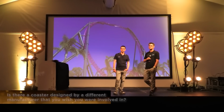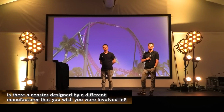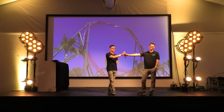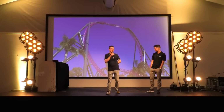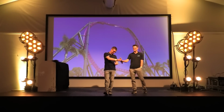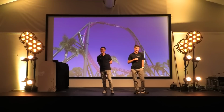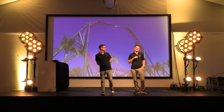Is there a coaster designed by a different manufacturer that you love or wish was your idea instead of theirs? Janica. I really love Iron Gwazi. Who doesn't, really? Maybe one day we'll get an RMC at Thorpe Park, but we're about Mack tonight anyway. But maybe you have figured by now I really love spinning in all kinds of directions.